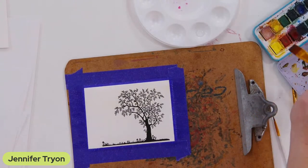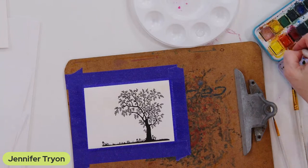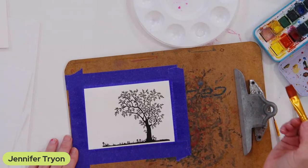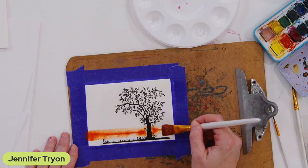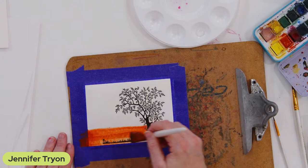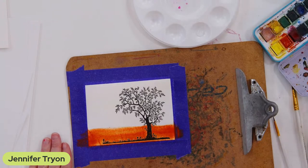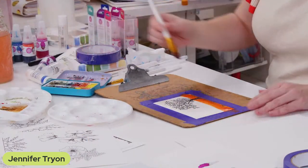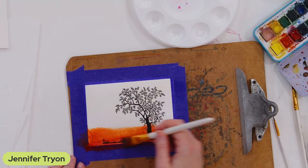Now, I'm going to quickly go in with one of my colors, the darkest color, which will be the orange. Well, it might even end up being red, but I'm going to go with an orange, and I'm just going to go straight across here. Just straight across. We're just going to see, and then we're going to clean my brush. Now I'm going to go in with a red, and just at the bottom, very lightly, straight across.